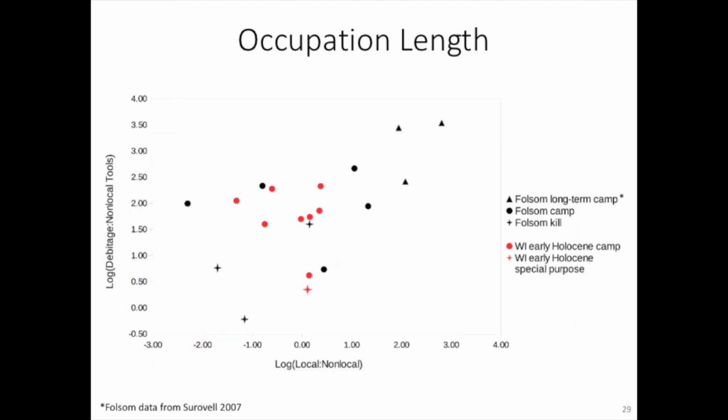So where does the northern Wisconsin material fall? It's all of these red dots. If we compare them to a sample of just Folsom sites, they all fall in line with Folsom kill sites and short-term camps. So it seems like site occupation time was pretty low.